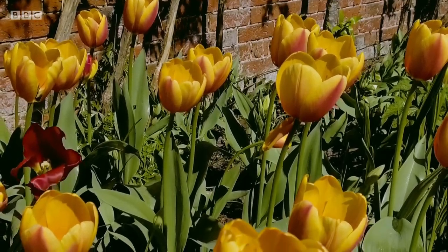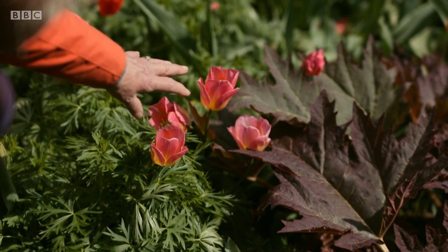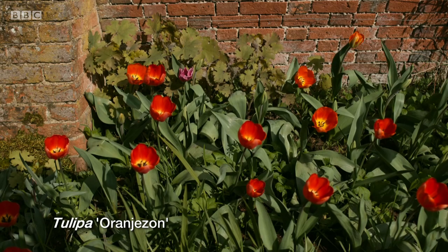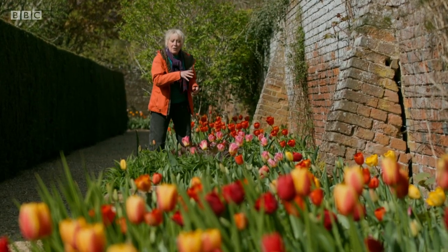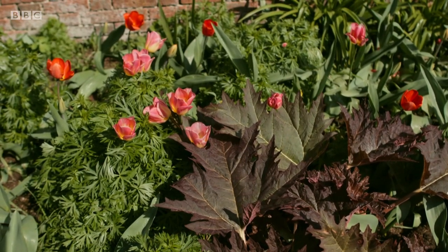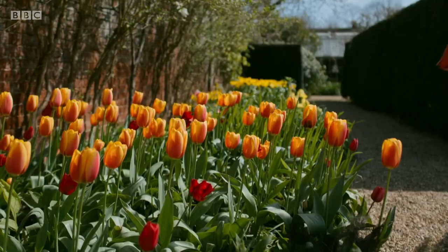You nearly need your sunglasses on to look at this border. It's just so full of vibrant colour. This one's called Toompoes and it's a Triumph tulip, really strong and steadfast. But here's Oranje Nassau. This is a Darwin, and Darwins are really reliable tulips that'll come up year after year often. But what's so striking here is the way that they combine with these emerging perennials. Look at this rheum, Ace of Hearts, and it goes perfectly with this tulip, but equally well with Oranje Nassau here. So you can glory in the tulips now and look forward with anticipation to what's coming next.